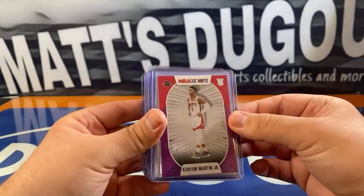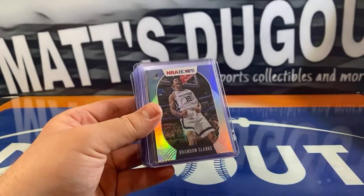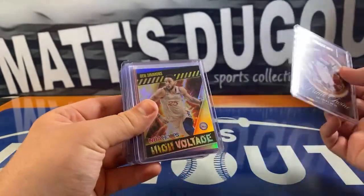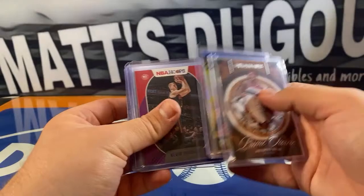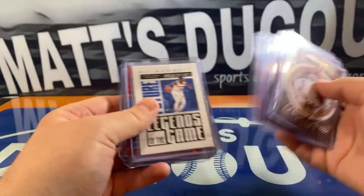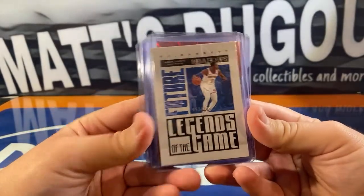Kenyon Martin Jr., nice purple rookie parallel. Tribute, Rui Hachimura. To 199, Brandon Clark. We had Prime Twine, Bradley Beal. Ben Simmons, High Voltage. Purple, Kevin Herter. Prime Twine, Trae Young. And Purple, Mitchell Robinson. Legends of the Game to 999, RJ Barrett.